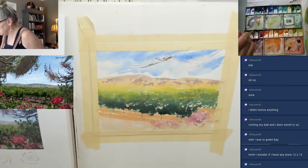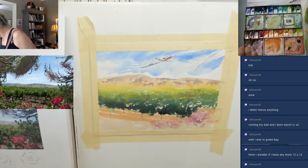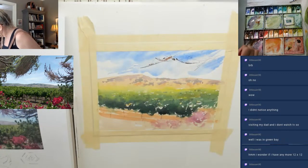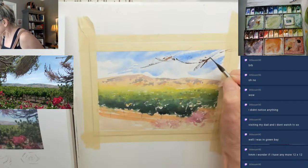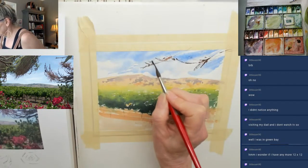This is the kind of thing that you should do fast and loose. I can't get enough paint and water on my brush to get it fast and loose right now. Maybe I put a little ultramarine in there. All right, so here we go. This should be pretty thick now. It's a little darker than I want. Let's lighten that up a bit. And here's the pine needles coming off of there.